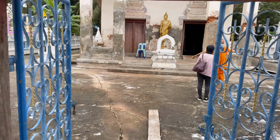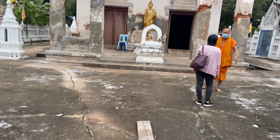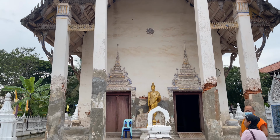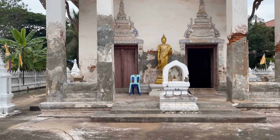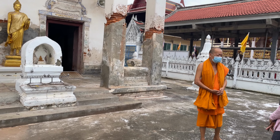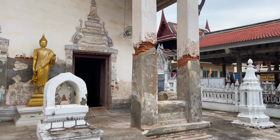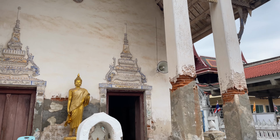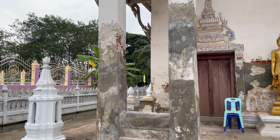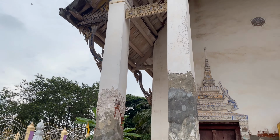So we'll go in there. All right, so duck down, and then here it is. So this is the old ordination hall. It's got the marker stones here, and here's the monk, and he's the one that opened it up for us. So it looks like they're doing some remodeling here, and you can see how deteriorated the columns are. Looks like they're trying to shore them up a little bit.